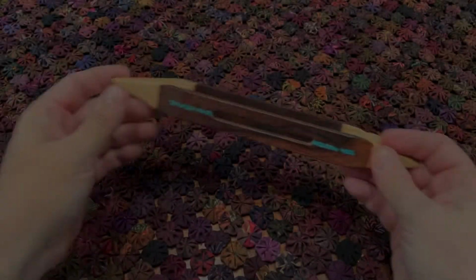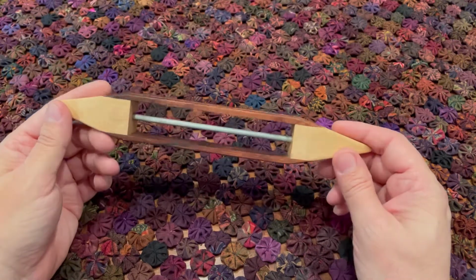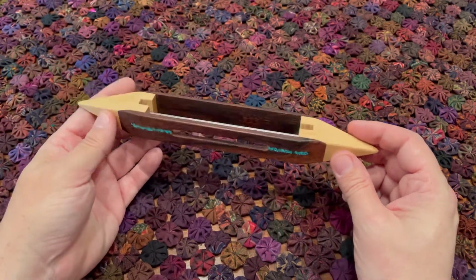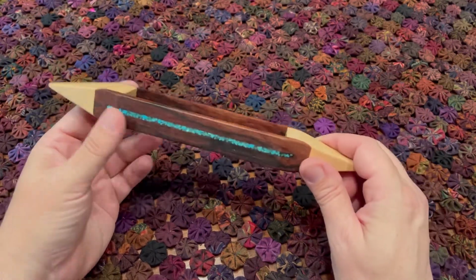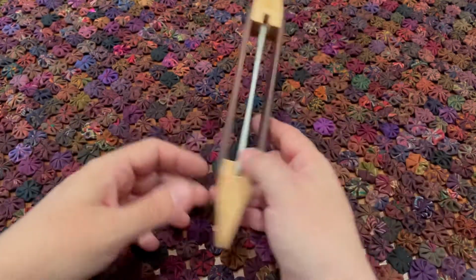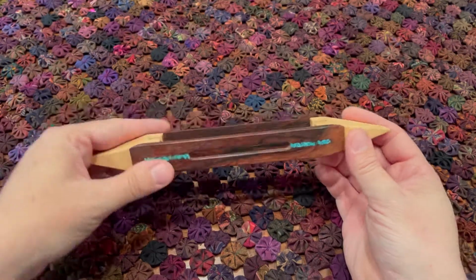Some other shuttles I want to show you. I don't know the names of all of my shuttles. I just find really interesting woodworkers and purchase their shuttles. This is a really nice little shuttle. It has some stones in it, some turquoise, some sharp points. It's pretty small. I don't really use it that often, but I just thought it's pretty unique.